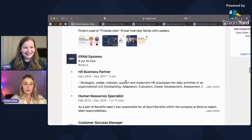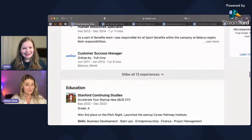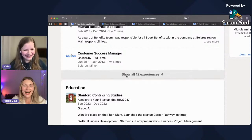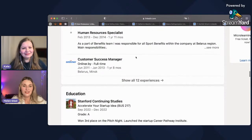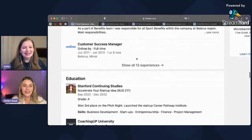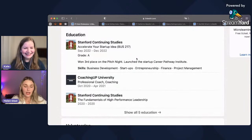Yeah, everything looks great. But I don't want to open it. However, I think we can stop here. Okay, so yeah, it's not criminal stuff, but I just don't think that it's necessary that you have to put all of it. Yeah. And here is the education part, and it's great.